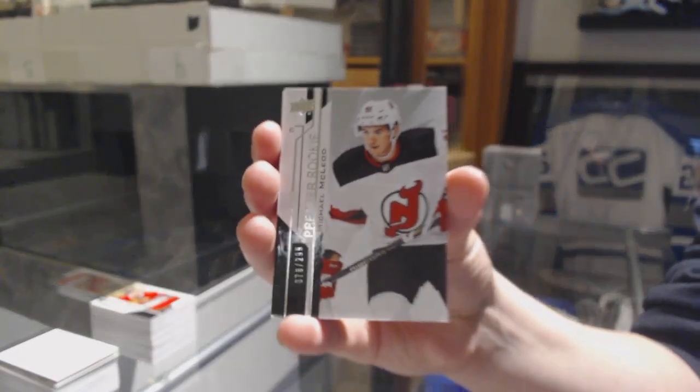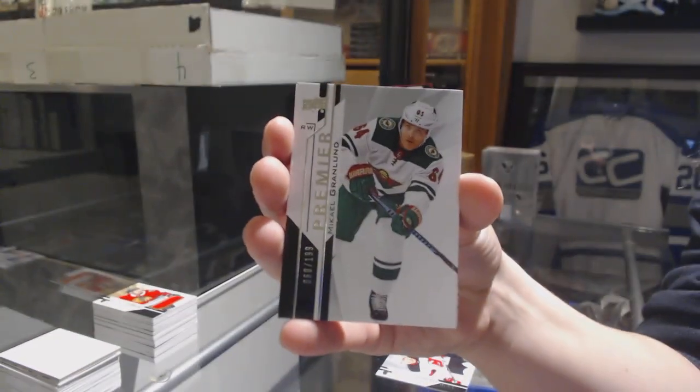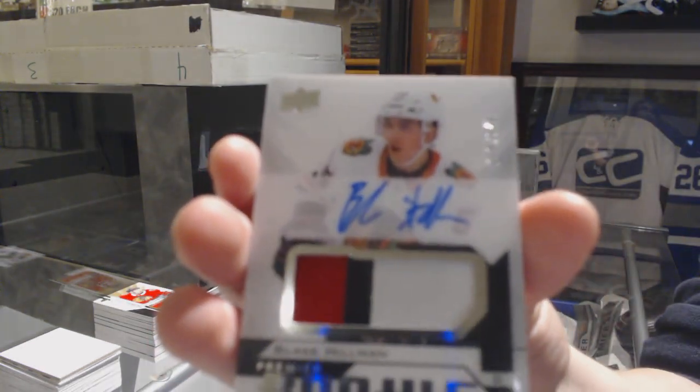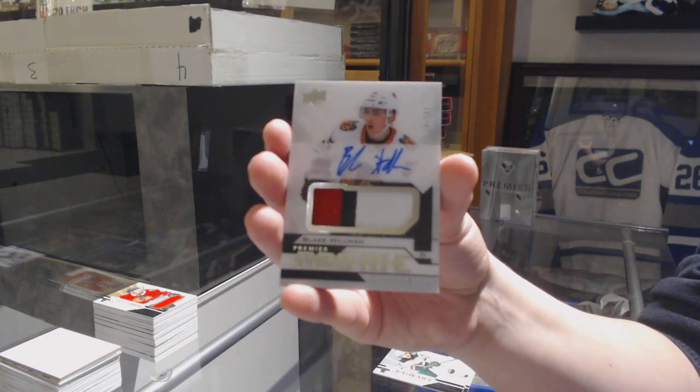$299, Michael McLeod, rookie for the Devils. Base of Mikael Granlund, numbered to $199 for the Minnesota Wild. We've got a three-color rookie patch auto, numbered to $249 for the Chicago Blackhawks, Blake Hillman.